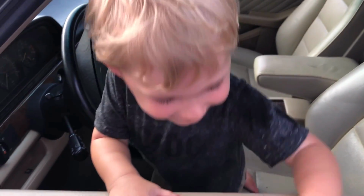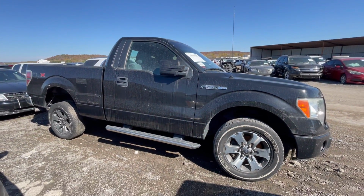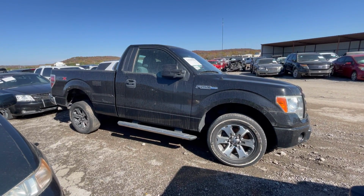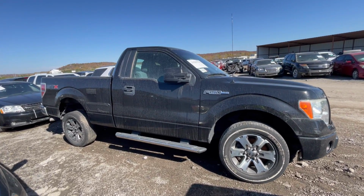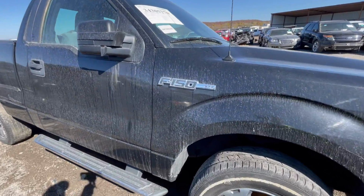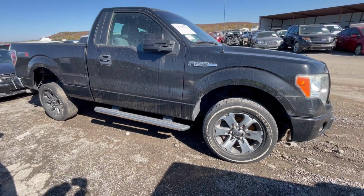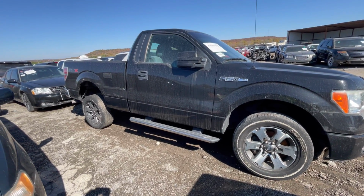Yay! I'm in the car. Here's something that Mike needs. Yeah, it looks familiar, doesn't it? Remember the last video I did on the two-door Ford F-150? Yeah, that sold for way too much money. This is the same version, 2012 Ford F-150 STX. Two-door, not the crew cab or anything else, but she's leaning towards one side, but I think it might be an easy fix.